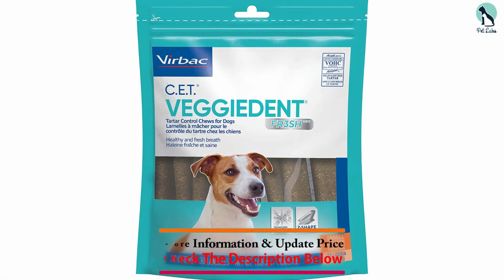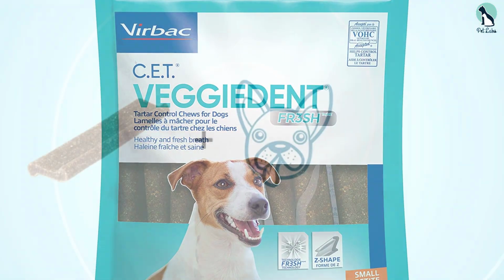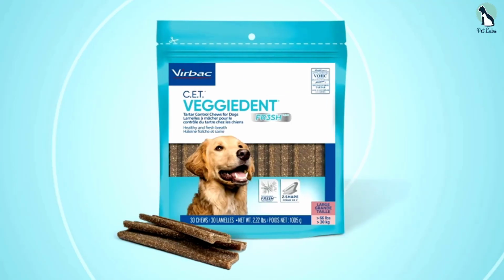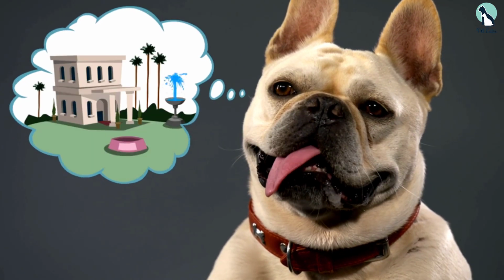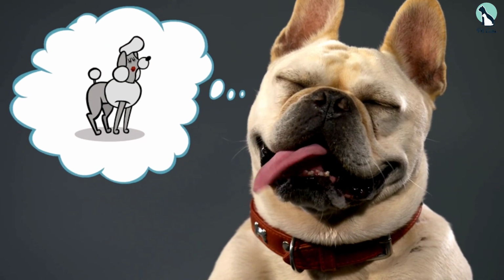This is a product that has proof and research behind it for what it claims it does, Crow said. It says that it's formulated to prevent plaque and tartar buildup, and it has met the Veterinary Oral Health Council testing standards to meet these claims. They come in a stick form that cleans your dog's teeth as they chew. Made from plant-based materials, these chews are especially good for dogs who are sensitive to animal protein.